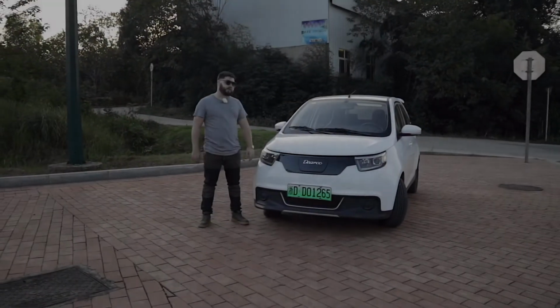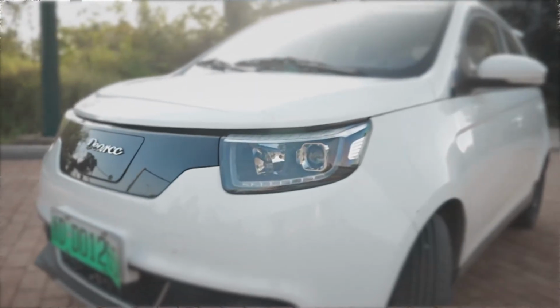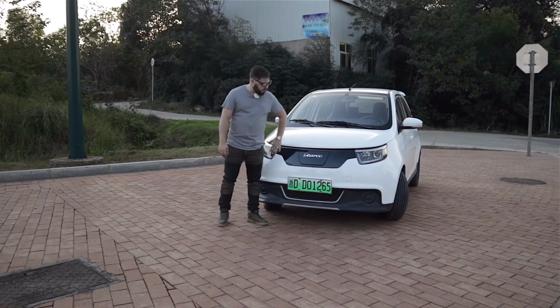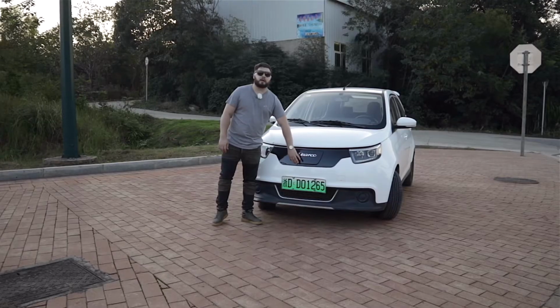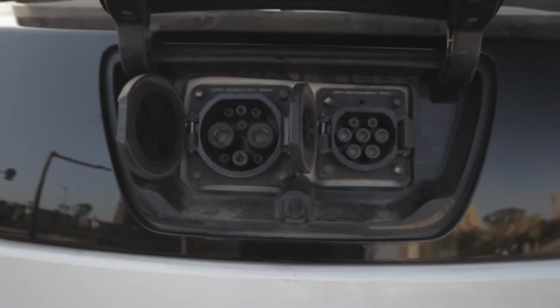Right, let's walk around the DearCC EV10. Now these headlights, they are halogen bulb headlights, both high and low beams, so they are quite dim. In the middle is this gloss black panel with the DearCC logo embossed in metal, which is a nice touch. And underneath this flap is where you'll find the charge points for this car.